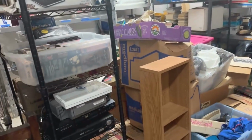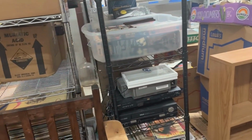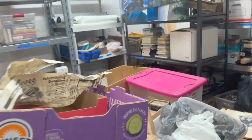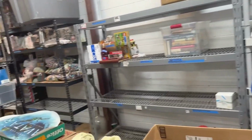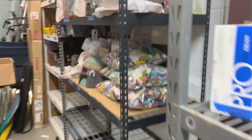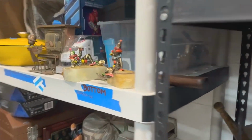I have all this stuff from the CD buyout house, and my main goal over the next couple of months is to get this area cleared out so I can utilize this space for online auctions better. But the primary purpose I'm using this space for is the online auctions. So everything over on these shelves here is stuff that's in the auction that I mentioned that starts on Saturday. So we just have a lot of cool stuff.